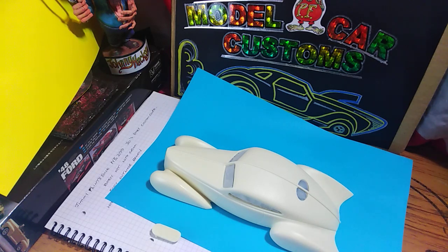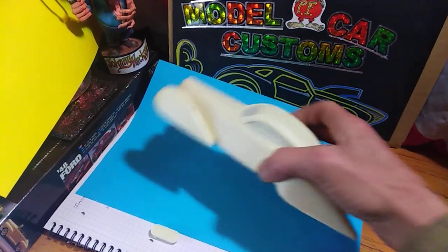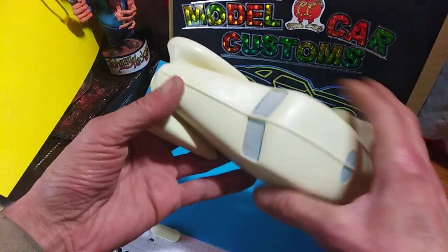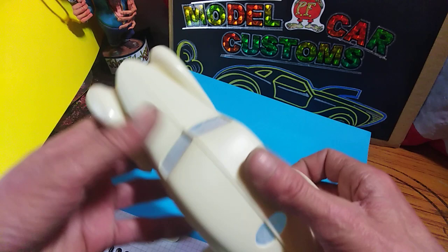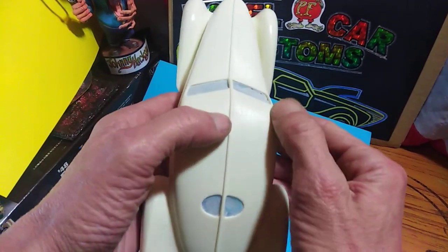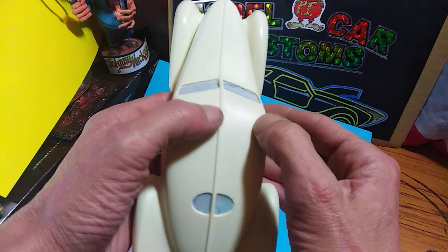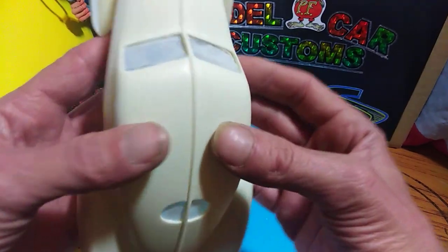Apparently it's a 1930s dark custom coupe. Never seen one in my life, so I don't know how customised this has been, but it's quite neat. There's a terrible crazing in here. I don't know how old it is. I bought this off of eBay. There's an amazing amount of crazing on the roof of this. I can't see it coming up on that.